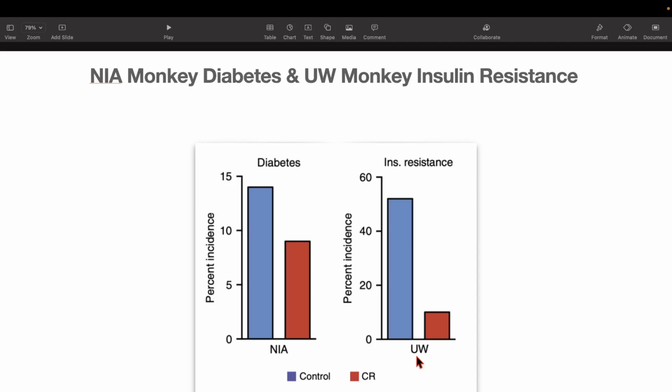What we're seeing in the NIA group is the control group had about 14% or so incidence of diabetes, and the calorically restricted group had about 10%. So the calorically restricted group had less diabetes in the NIA study. And in the UW study, close to 50% of the animals developed insulin resistance in the control group, and only about maybe 10% of the calorically restricted group developed insulin resistance.